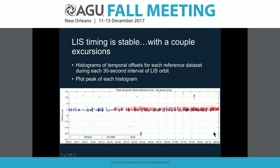And so you can see that the timing is generally stable. The points are clustered right around zero. There are two excursions that are being looked into, one about 20 milliseconds off here in late May, and then another about 10 milliseconds off in late July. But in general, the timing is stable.